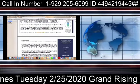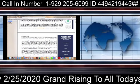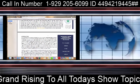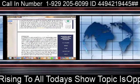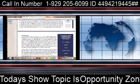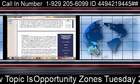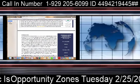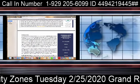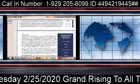Introduction. Opportunity zones were created as part of the 2017 Tax Cuts and Jobs Act. An opportunity zone is defined by the Internal Revenue Service as an economically distressed community where new investments under certain conditions may be eligible for preferential tax treatment. Localities qualify as opportunity zones if they have been nominated for the designation by the state and the nomination has been certified by the Secretary of the U.S. Treasury via his delegation authority to the Internal Revenue Service.